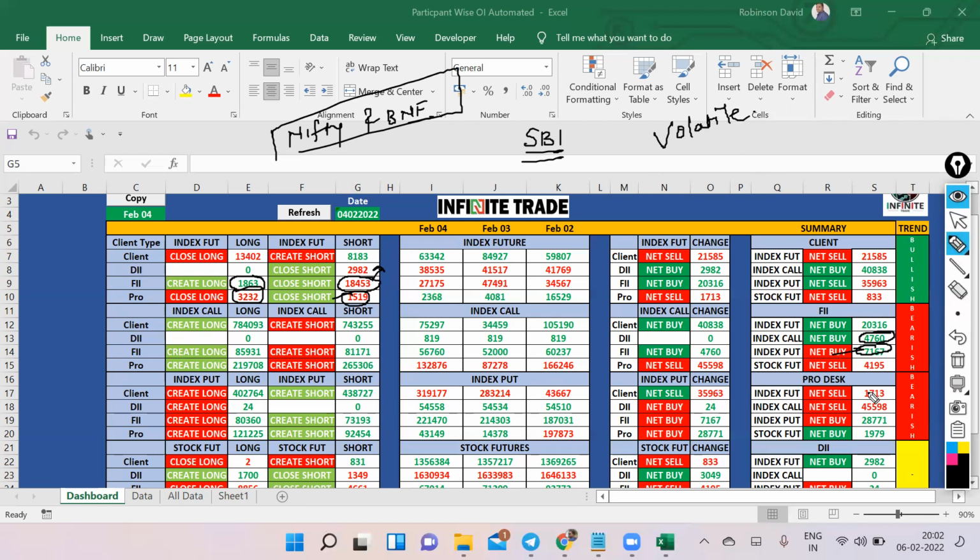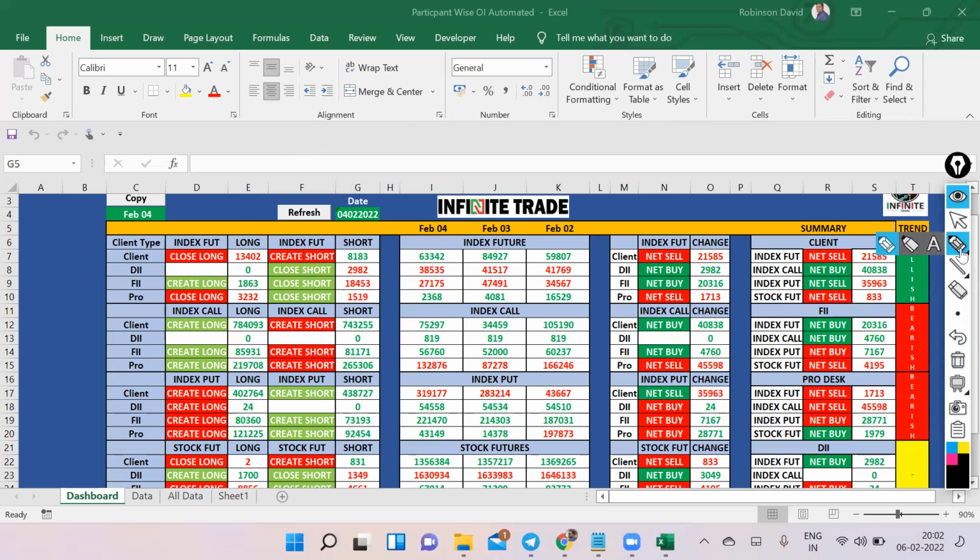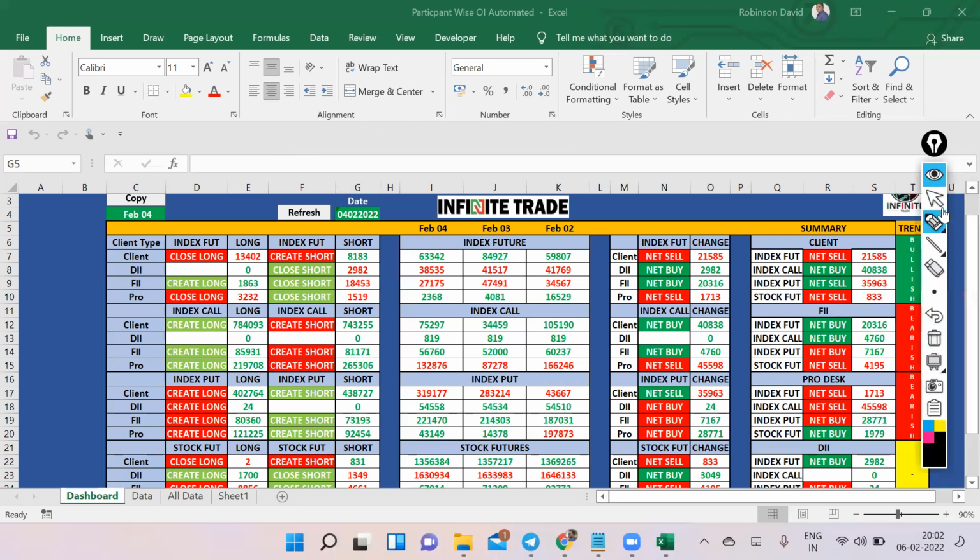If you look at pros positions, they have sold calls and bought puts. They are long 2,19,000 and have shorted 2,65,000, and similarly 1,21,000 long and 92,000 short. This is the reason it shows call sell and put buy. So definitely the positions of pros happen to be on the bearish side.